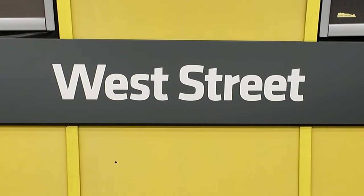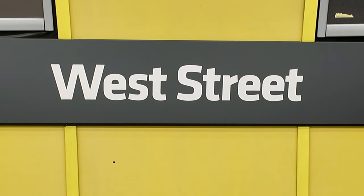We're now back on the Glasgow subway. I have travelled to West Street subway station, and also it's an island platform as well. Now I do have a theory, because I've only got a couple hours left before I have to go back home, because I'm only in Glasgow for the day.